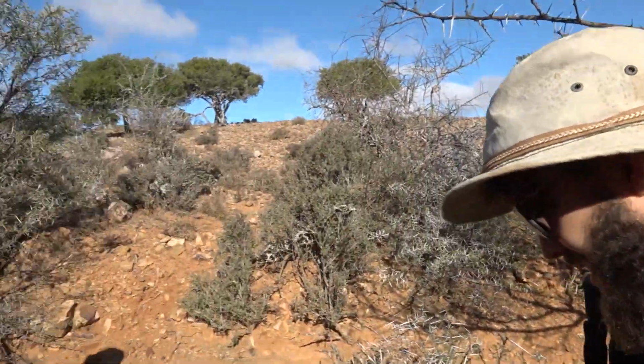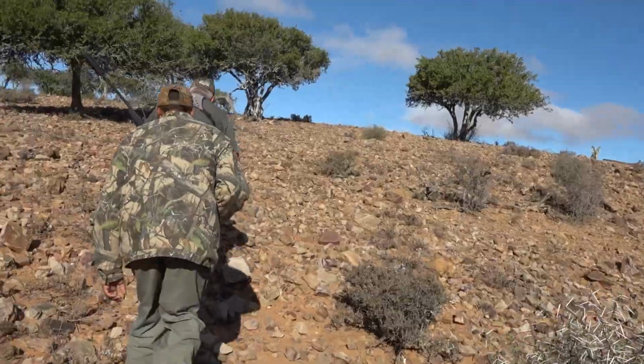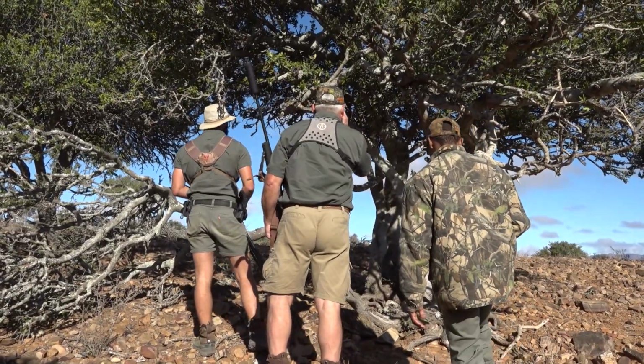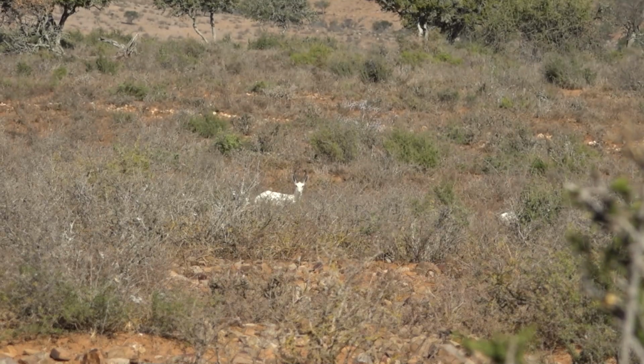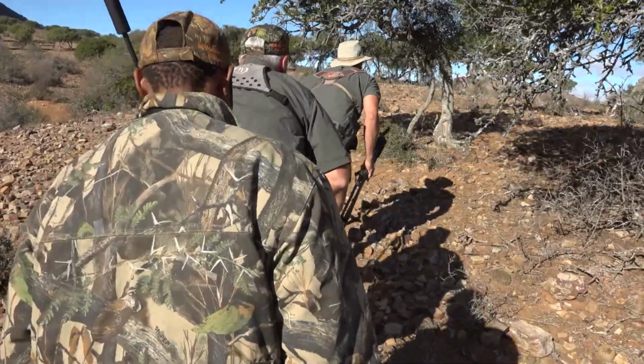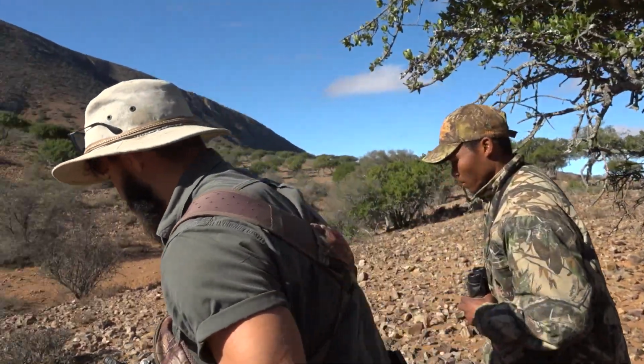I haven't really seen one yet. Not targeting one specifically, but we're going to get up the ridge and see what we can see. Let's go. Started walking across, so we're going to backtrack down back into this gorge, walk up a bit, and sneak back up onto that ridge.